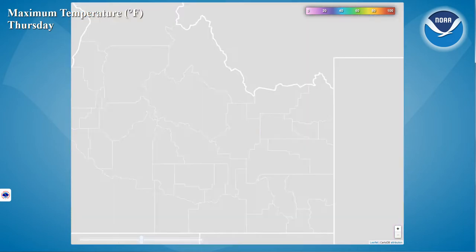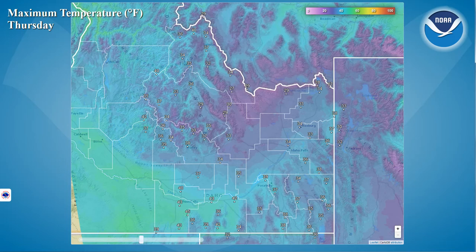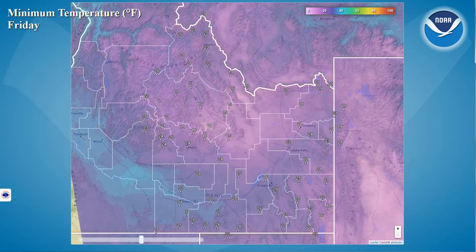It looks like at least Wednesday and Thursday will both be pretty dry days for the most part. This is looking at your high temperature forecast for Thursday. And then finally, your low temperature forecast going into Friday morning.